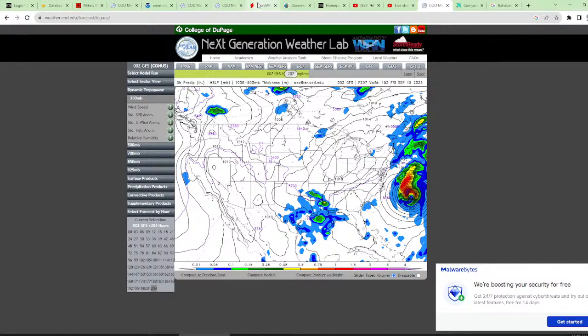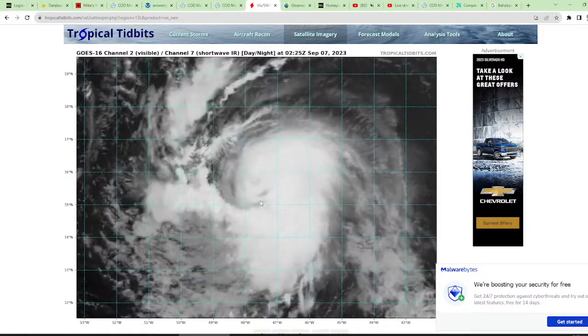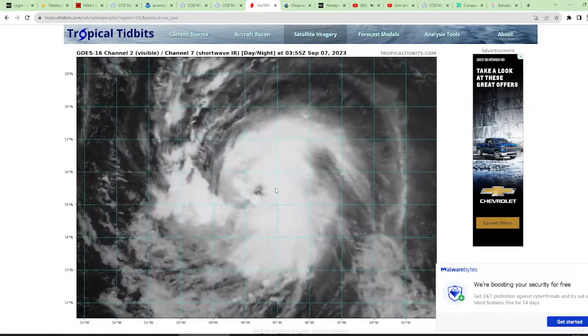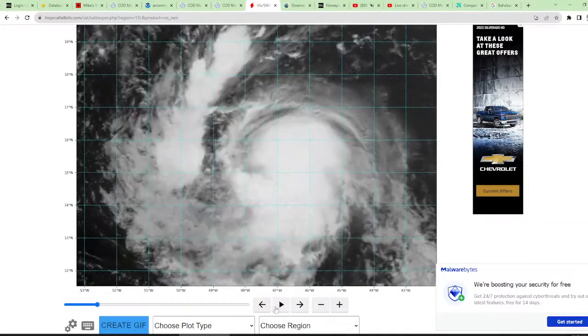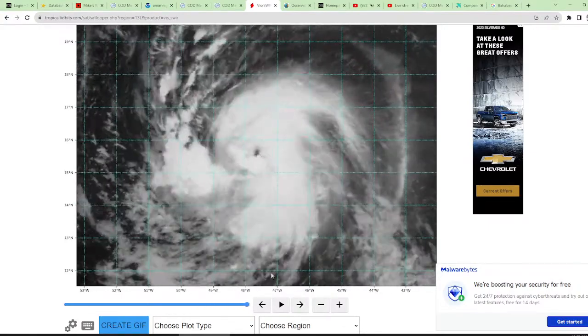So let's look at satellite imagery of Hurricane Lee. What you're seeing here is not the eye, actually. I know it looks like the eye is here. The center of circulation, believe it or not, is actually further to the west of this supposed eye. So this is where your center of circulation likely is. Center of circulation is likely somewhere around 48 degrees and just around 15 degrees north.